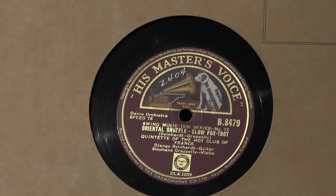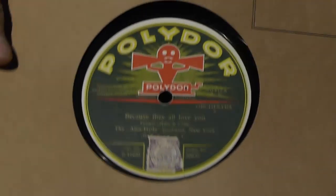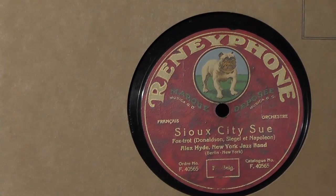All right, 6263 is a HMV of the Quintet of the Hot Club of France, $50. Oriental Shuffle. Another Hot Club recording by them on the Swing label, minimum bid $100. The Alex Hyde Jazz Band on Polydor, minimum bid $250, lot 6274. And here's Alex Hyde, New York Jazz Band, Sioux City Sue on the English Regal Zonophone label, $50.